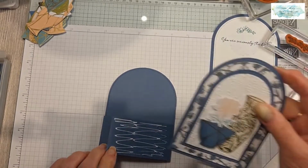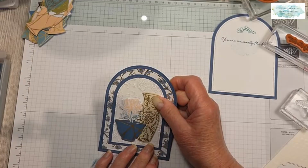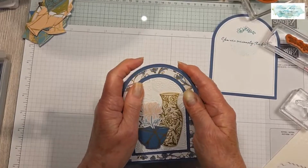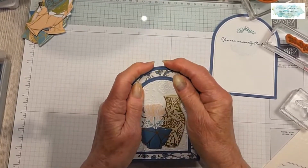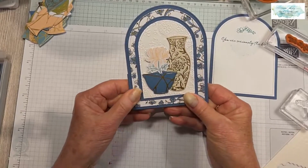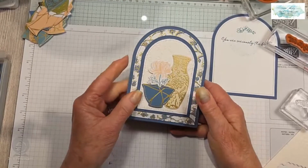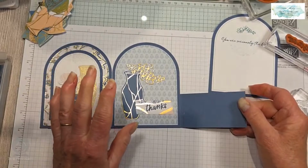So again, you're going to line it up to the bottom. You're going to center it. But more importantly, I just pick it up and I'm squeezing those two arches together to make sure they're nicely lined up. That's the important part, because you want the card to close, and it's like a surprise, really. You're closing up the card. So you're opening it. There's your center. Now, same thing for the back.